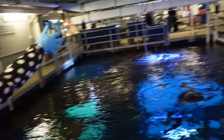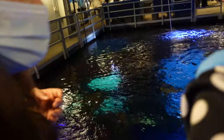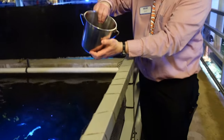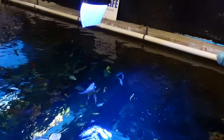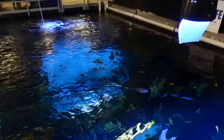So a sea turtle normally gets target fed, which means you just have a little pair of tongs to feed them directly, but if there's food in there, they're going to look around. Hey, maybe I can get some too. All right, here's some more. Oh, look at it go. He's eating it. Aw, he's eating it. He's going after the algae. Yep, he likes the plants.